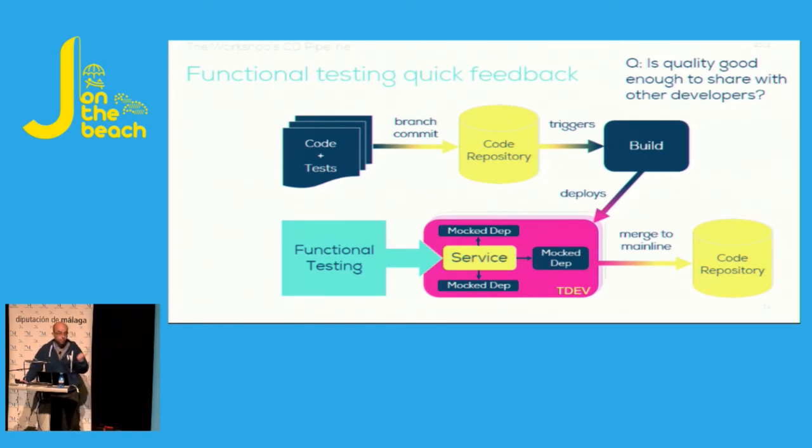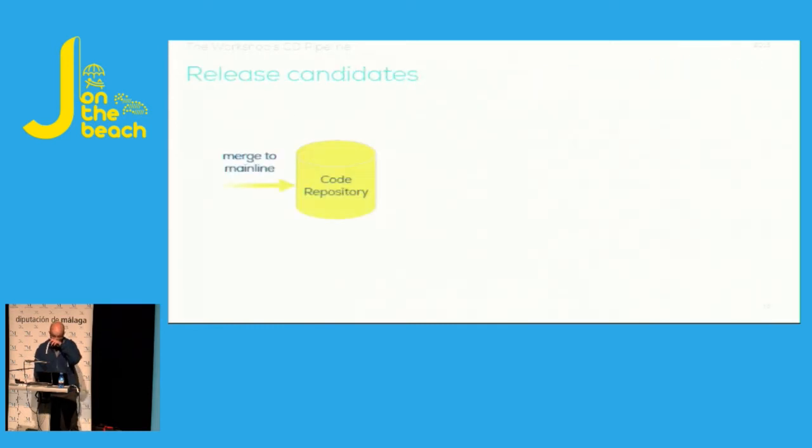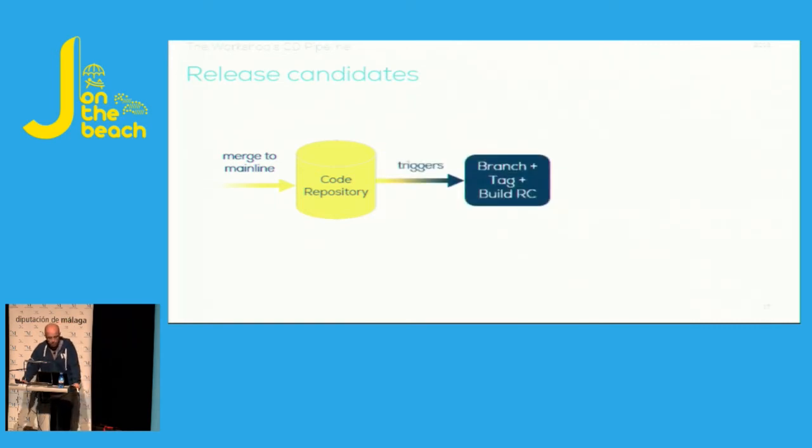Evidently, if you break the regression pack, your branch build should fail, it will go red, and then the developer has to fix it. It will never get merged into the main line. If it's good enough, then the pipeline can continue. This is basically a merging process, just a gatekeeper to make sure that you never break the main line or the trunk. So at this point, once we know that the software is working functionally, it's merged automatically into the main line in the code repository, which triggers the regular continuous delivery pipeline. We're going to branch you, just to have a branch in case. We're going to tag the software, and then we're going to build a release candidate.